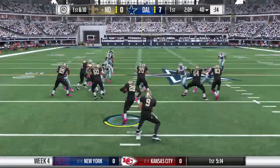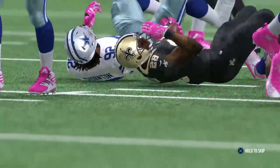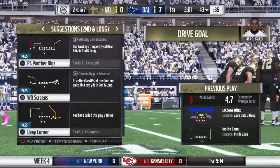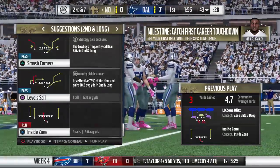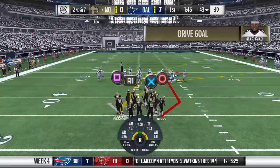Yeah, well, there they ran into a first down, executed it to perfection. Give him 3 on first down. It'll set up a 2nd and 7. Now it's 2nd and 7.